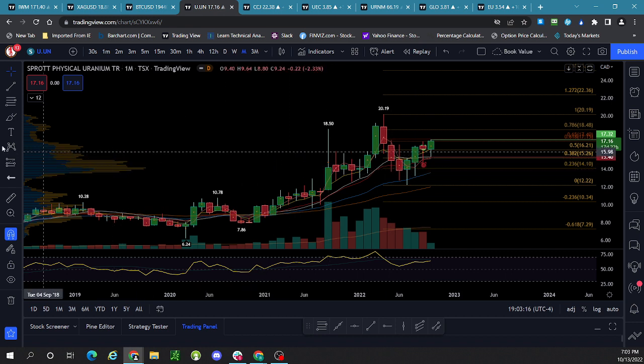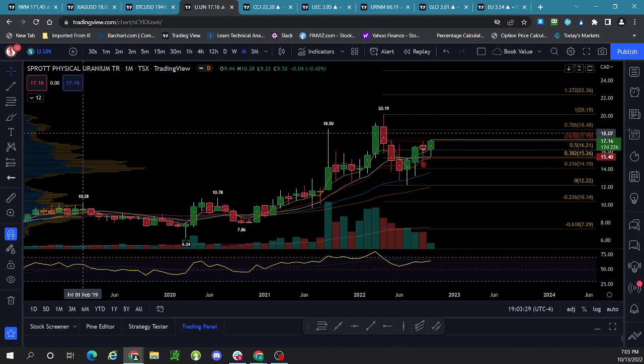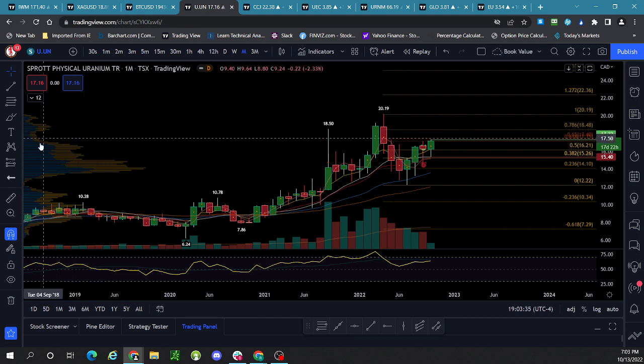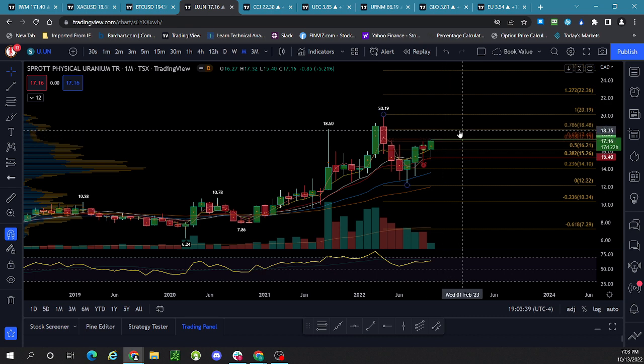But here, if we come over here, we look at this volume profile, we've kind of made it through a lot of the chop, a lot of the supply zones. So we're kind of moving up into, again, I talk about these air pockets a lot. It doesn't dictate everything, but it's nice to see it, right? So we're kind of moving up into this air pocket here where we could see a nice little move, you know, if everything is in our favor, right?